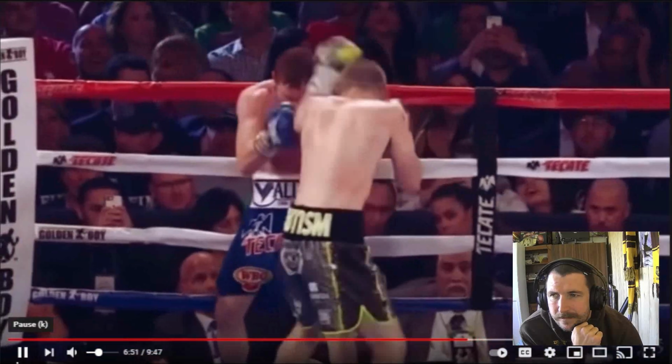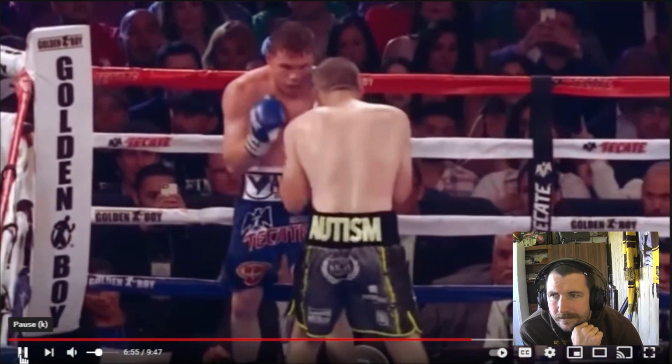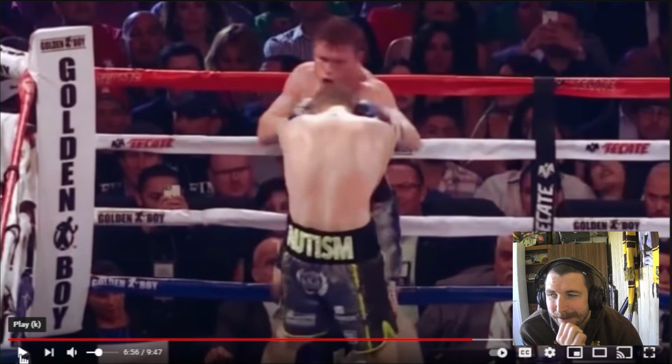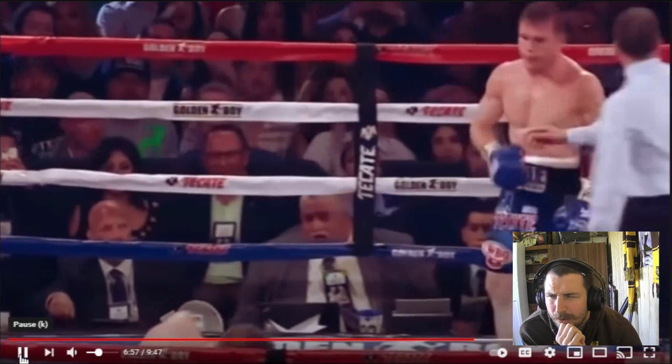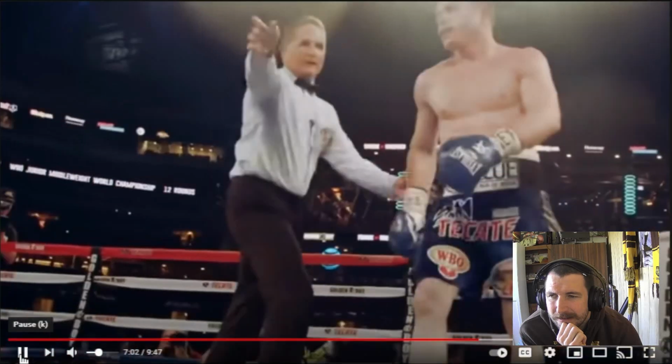Canelo's liver shot against Liam Smith is the holy grail for any body puncher. This is going to be a big one. A left hook to the head, then a left hook around the side to the liver.